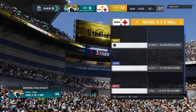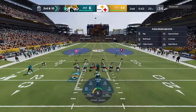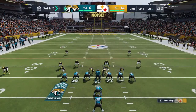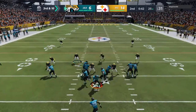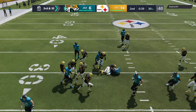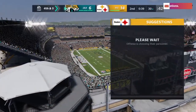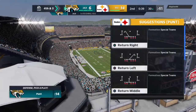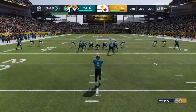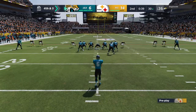Well, so far in this drive, they've done some good work. They force incompletions on first and second down, bring up 3rd and 10. That brings up the big question. Do they bring pressure or do they play coverage on this down? And they're going to get him down well short of the first as he can only get this to the 30. Now the Steelers use the first of their 3 timeouts as they stop it here with just under 40 ticks to go in this first half.